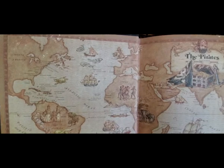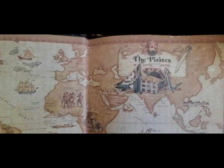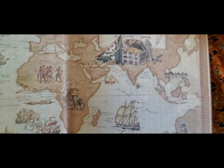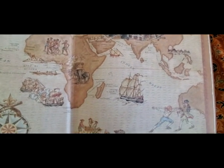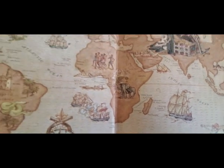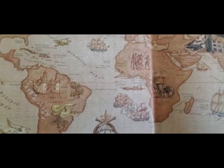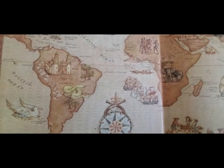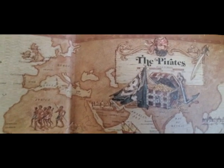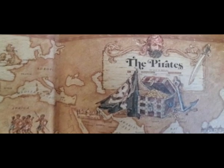Oh, I'm having technical difficulties today. But anyhow, inside this book about the pirates, look, here's our map. Here's our same little map that all of our little satellites are getting to fly over. So, okay, this is all fun and games, but I saw the word pirates.